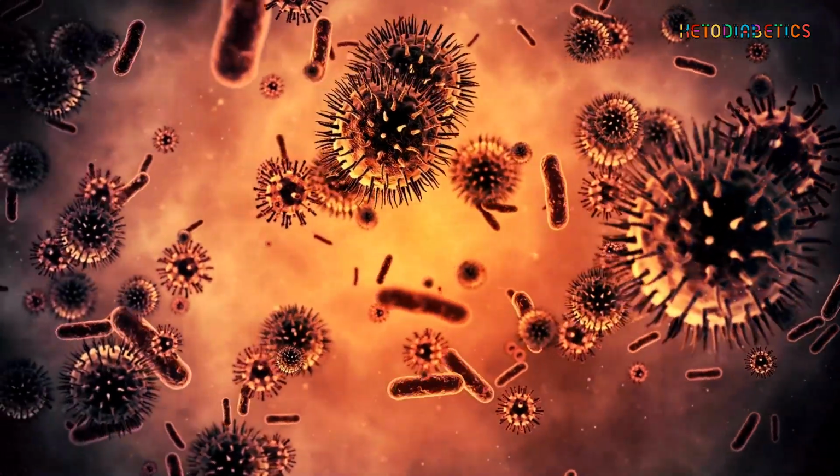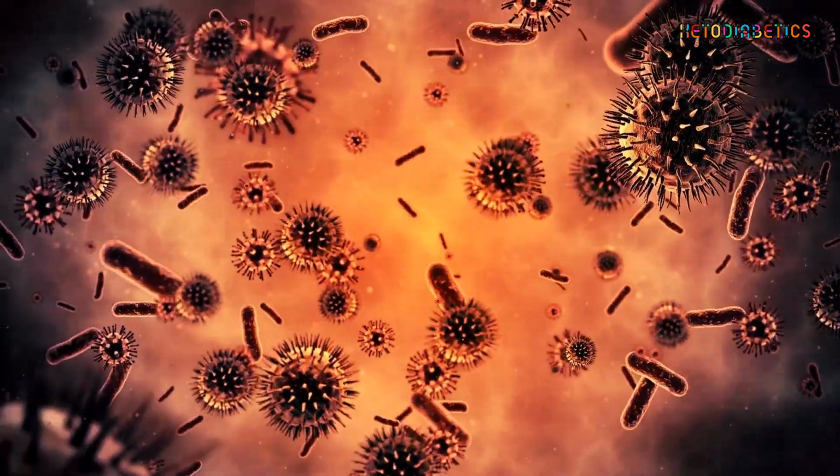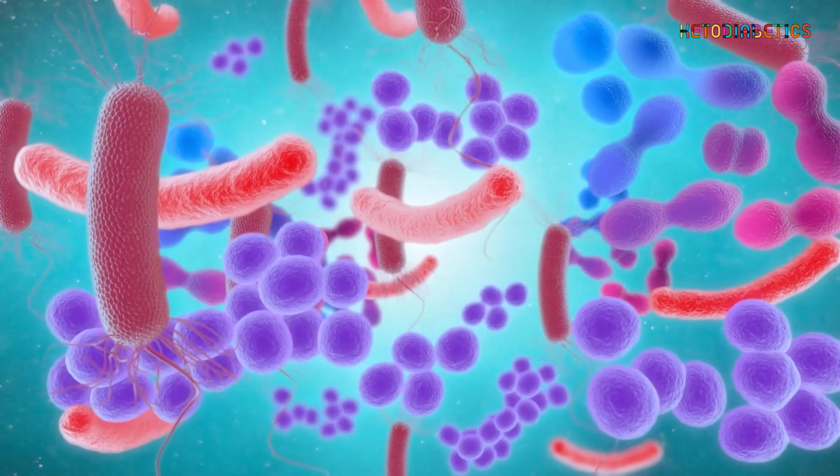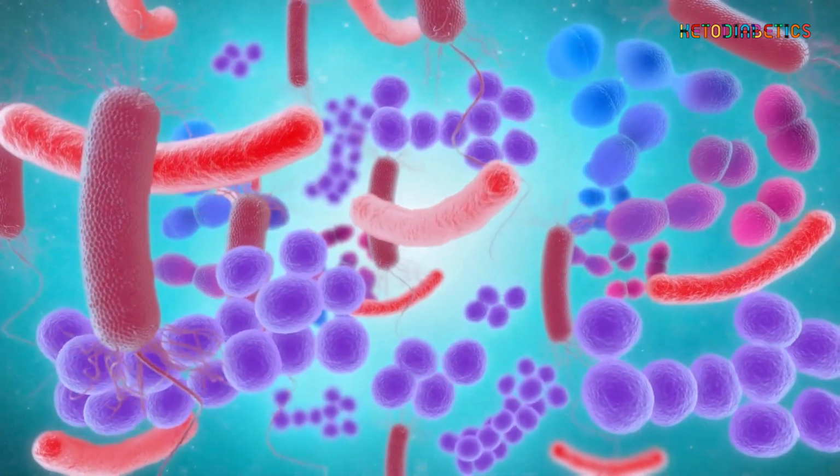Your lower digestive system is home to more than 100 trillion beneficial bacteria. A recent study found that those whose gut bacteria were the most diverse had the lowest rates of abdominal fat.